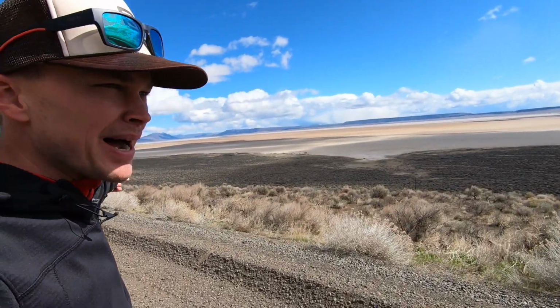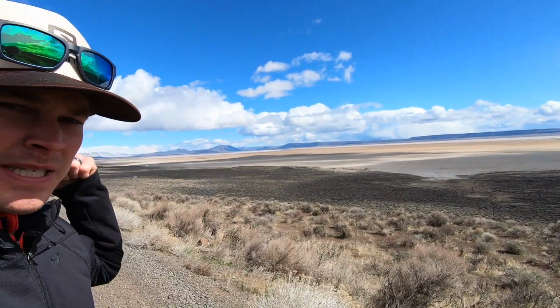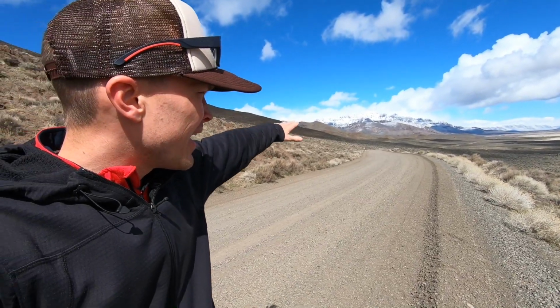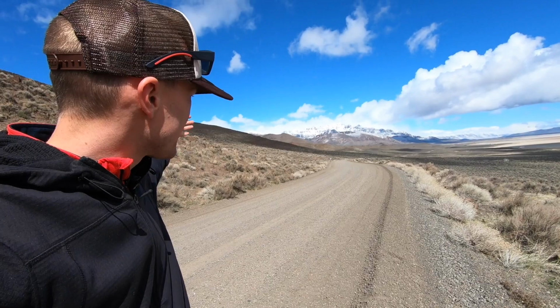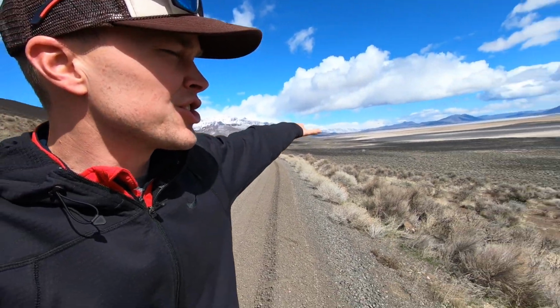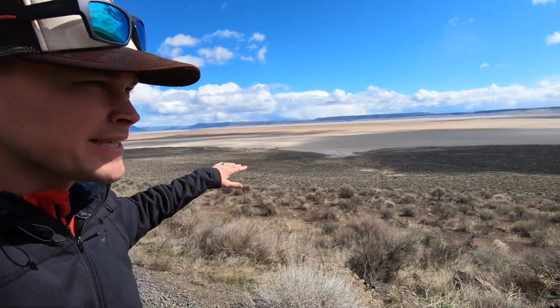This here is the Alvord Desert, 11 miles long by 7 miles wide. Between here and the Pacific Ocean, we've got the Coast Mountain Range, we've got the Cascade Mountain Range, and we've got the Steens Mountains. And this lake bed sits in the shadow of the Steens Mountains. So basically it's a rain shadow. All the clouds kind of drop their precipitation up on the mountains, as you can see with all that snow, and then just kind of mist this whole area altogether. Really cool surface down here.